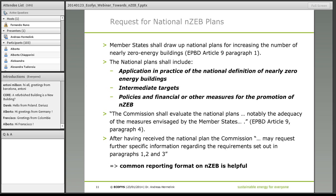Another requirement is that the national plan should include intermediate targets. So, for example, what percentage of new buildings by 2015 should already have the standard of nearly zero energy building. Then you can imagine that all kinds of policies and financial or other measures will be needed in order to promote the development towards nearly zero energy buildings, and so the member states are also asked to provide this kind of information in their national plans on how to increase the number of nearly zero energy buildings.